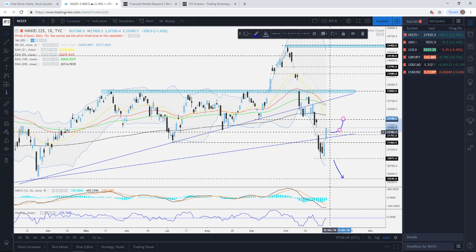Now we certainly don't exclude the possibility of a move where the index could retrace slightly back down, test this long-term upside support line, bounce off of it and push higher again. If we see something like this, this could be a nice area for the bulls to start stepping in again and lifting this index back up. So for now, all eyes are on this long-term upside support line, and also this higher level at around the 22,175 mark.